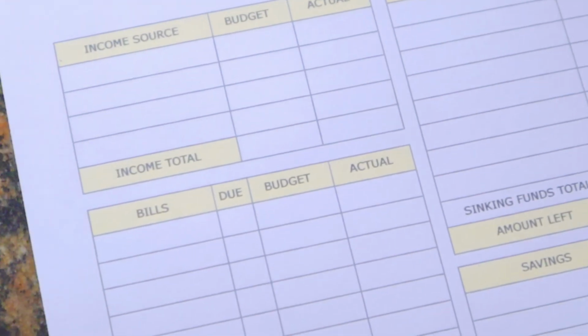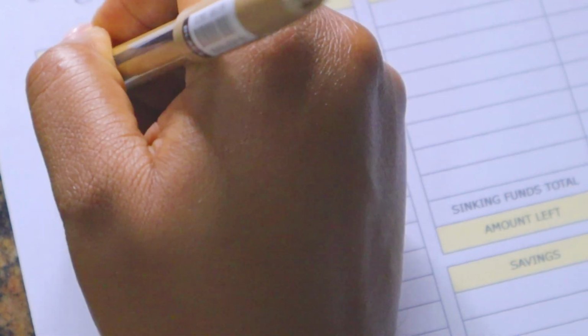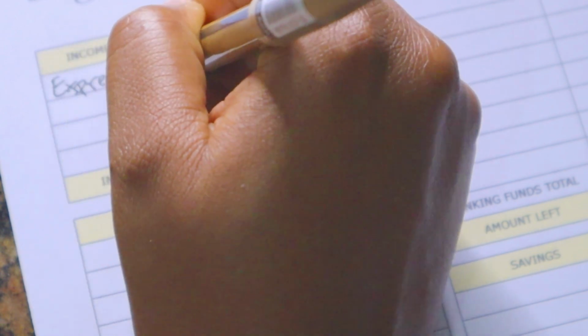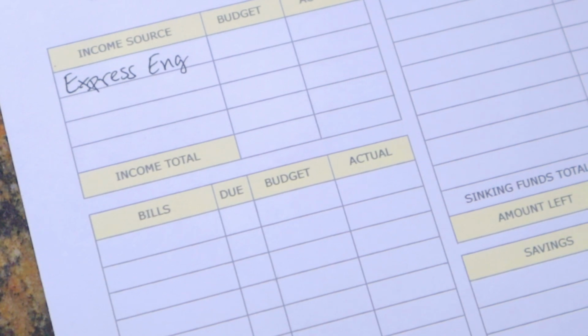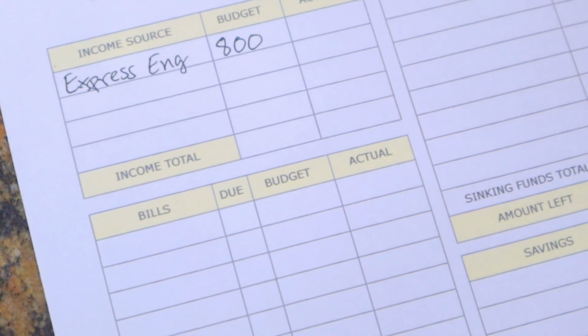Let me zoom in some more. So first, I'm going to put Express Ing. This is my old company that I worked for before getting my new job. So I have a new job, which I mentioned in my previous video. So this is the last of the income from them. I'm expecting 800 dirhams. Okay, so the currency here is dirhams.